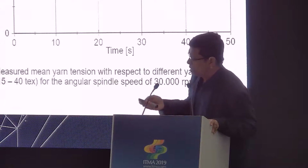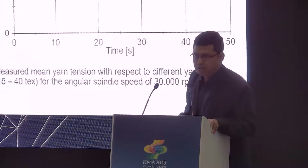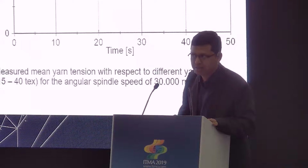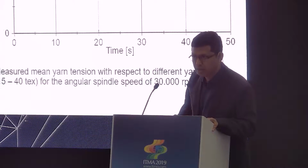I have measured the yarn tension up to 35,000 RPM. It means at the same time that the machine can run up to 35,000 RPM. Yes, with this new friction-free superconducting magnetic bearing system. Definitely, still there is a friction between yarn and the yarn element, but the main limitation, similar to the ring and traveler, between ring and traveler, this friction is completely eliminated.